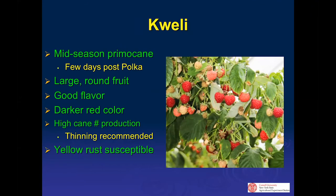Here's Kweli, another round berry, also a little on the dark side. It's marketed as a few days past Polka. In Eric's trial in Michigan, actually they had them switched, where Imara was a little faster or sooner ripening than Kweli, but they're very similar in season, in fact. So that's a round berry, good flavor, darker red.